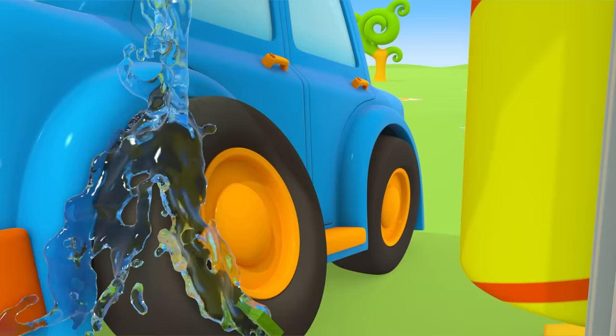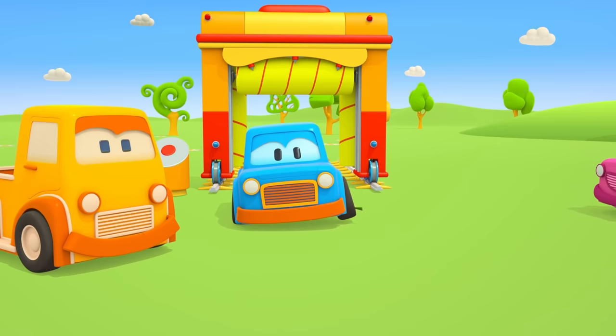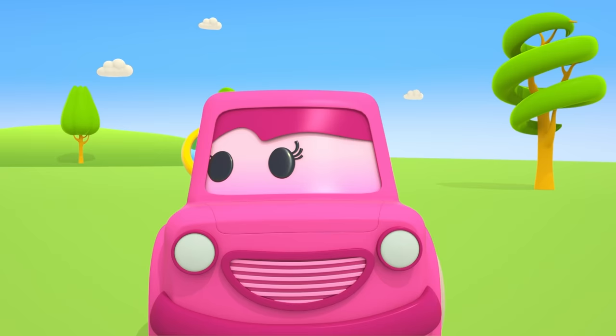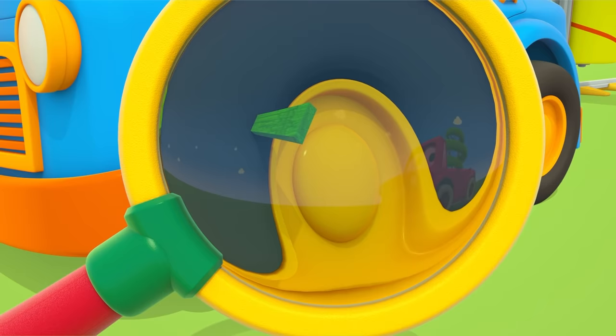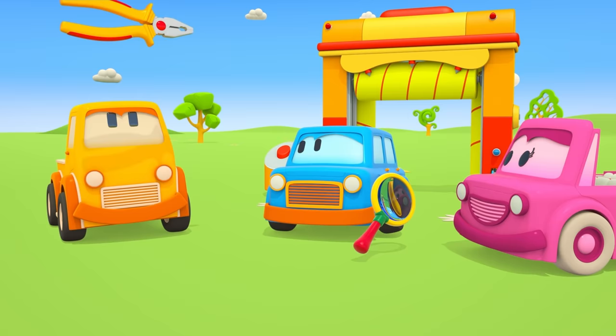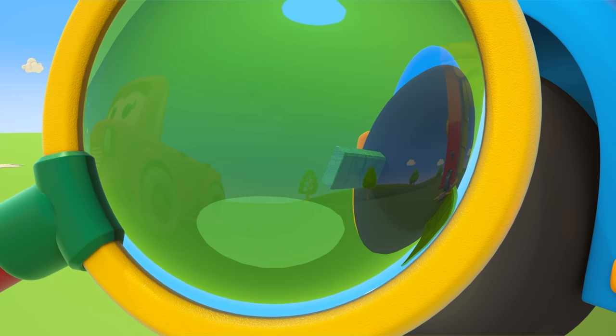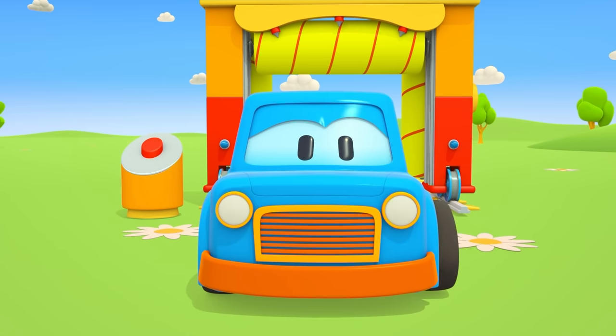Max is getting washed in the car wash. Let's use a magnifier. It enlarges everything. The splinter is clearly visible. Boo takes out the pliers. Pulling out the splinter. Max's wheel is fine.